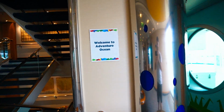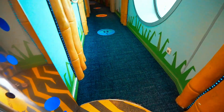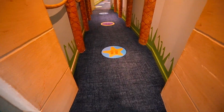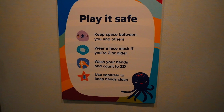The activities that they will be doing are not gonna be running or sprinting, so you don't sweat. There is 6 feet apart at all times, and those are kind of like the safety guidelines that they have in place for the children's activities here. And as you do come on in, they do have the social distancing on the floor as well here. But I think those are kind of like the most strict protocols on board here in the Adventure Ocean Club.